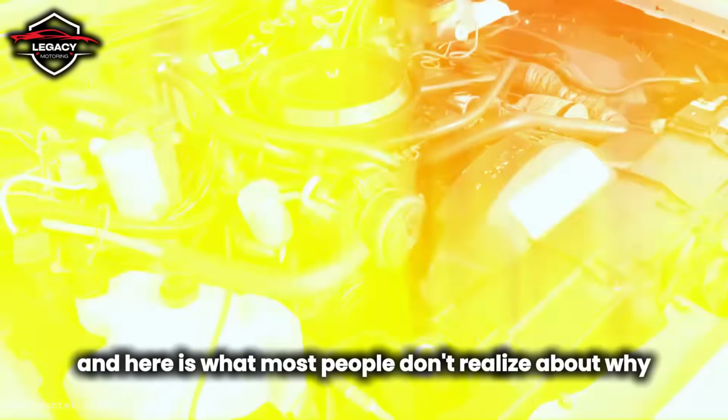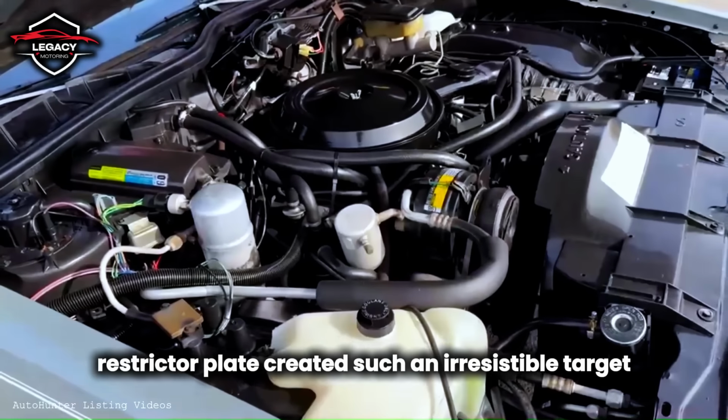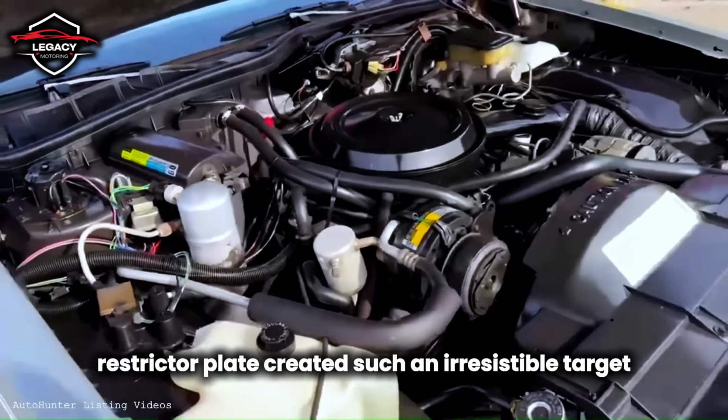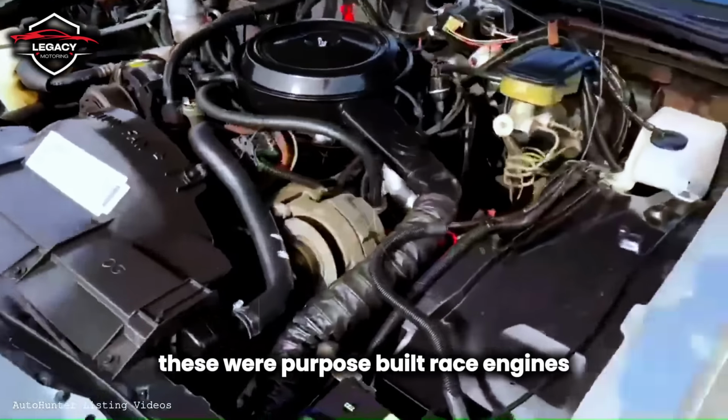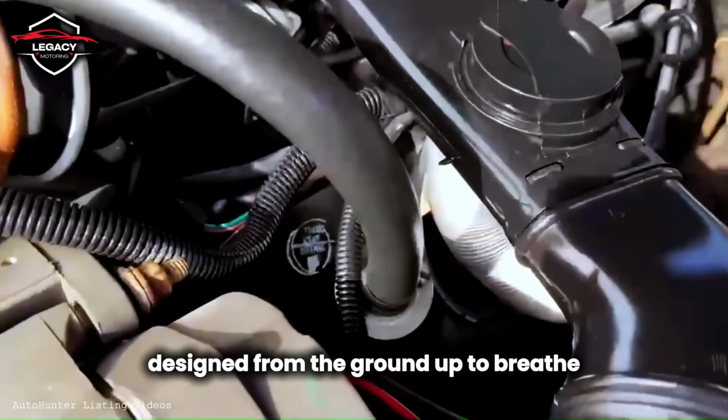And here is what most people don't realize about why the restrictor plate created such an irresistible target. These were purpose-built race engines designed from the ground up to breathe.